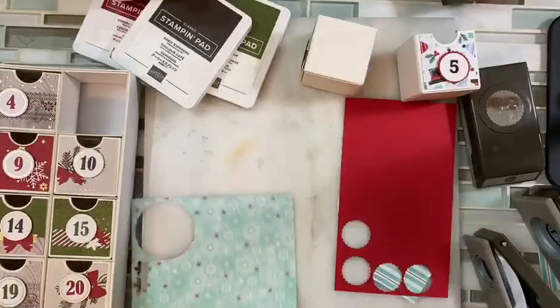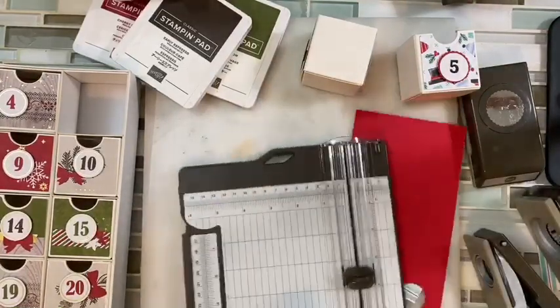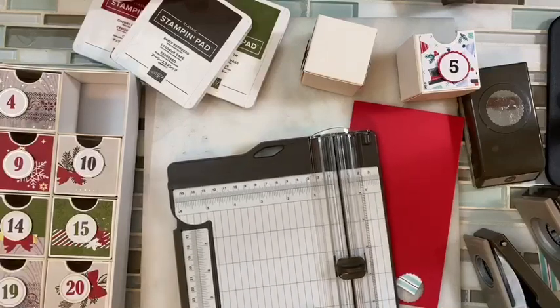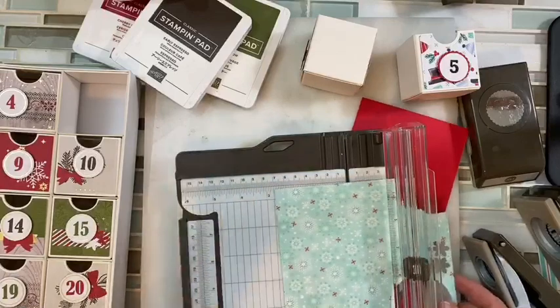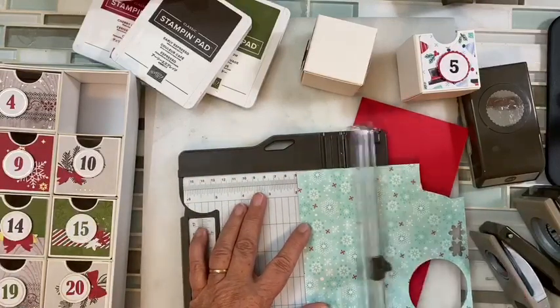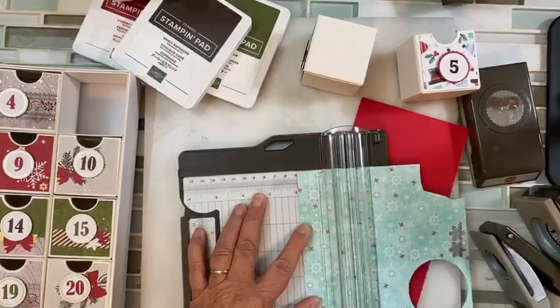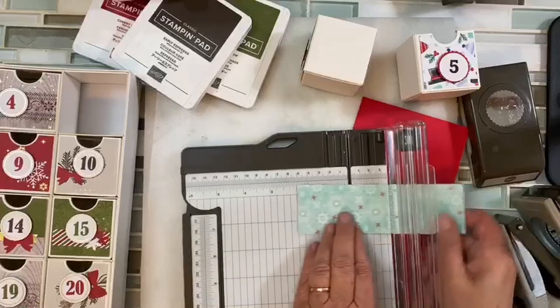So let me do another one and I'll show you what I mean. And you take a brad or a button and glue that on the front as a pull to open your drawer, because you just need to be able to open the drawer. That's what the whole little circle thing is. So the same, 1 7/8 by 1 7/8.